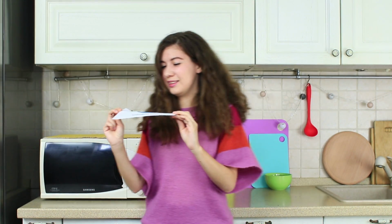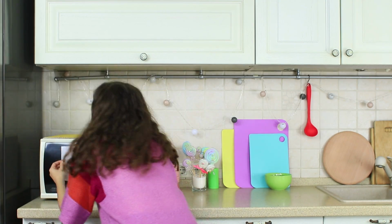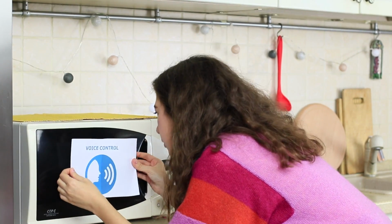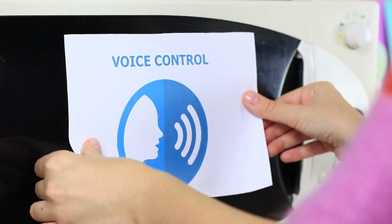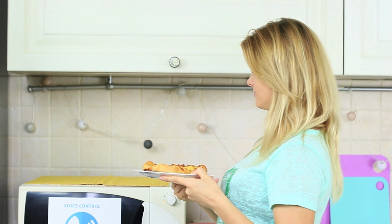Curly Sue has printed a voice control signboard. And where is she going to hang it? She chooses a harmless but unexpected object, a microwave. Let's see how it works. Blondie is going to heat up her pie in the microwave.